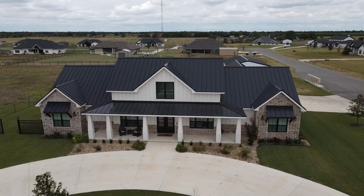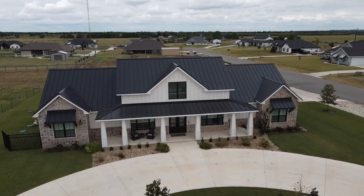I promise you, you're not going to want to miss a single one, especially this one that we're at right here with this massive custom home on 1-acre lots. We're going to talk about price ranges for every single one, but we're going to start with the most affordable, working all the way up to these luxury custom homes that we're at right here, right now. So stick around.